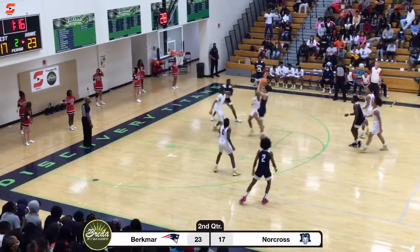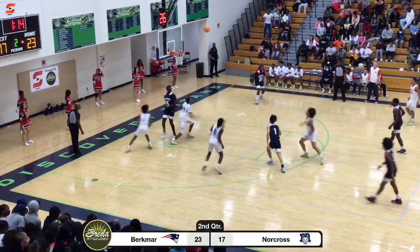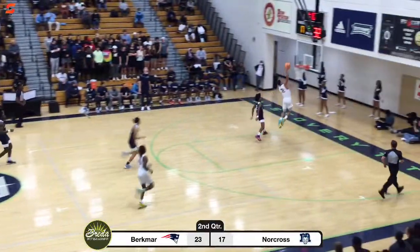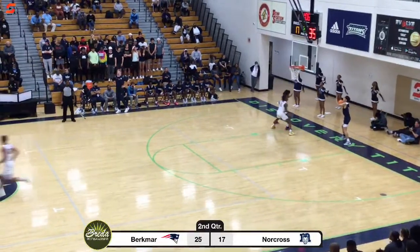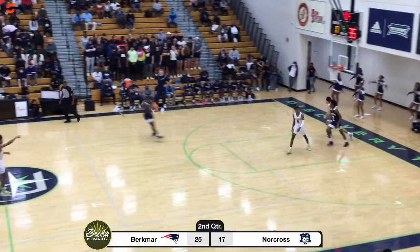Zhang has it. Zhang stops, fades left to right across the foul line. No good. Cracked the glass. Hearn with the rebound. Leaked out. Here's Mitchell. Mitchell on the attack. Dunked it home with the right hand. Justin Mitchell, his first 2. Pushes the lead out to 8 now.